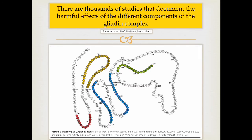This is what the gluten molecule looks like. There's thousands of different studies that document the harmful effects of different components of this gliadin complex. Down here in red, this area is cytotoxic. Up here, this is immunomodulatory. These blue areas promote the release of zonulin and gut permeability. This green area over here increases IL-8 release.